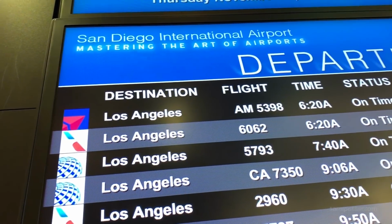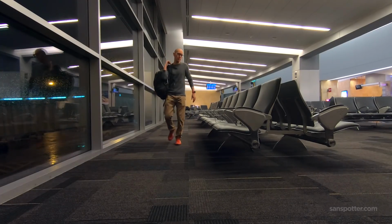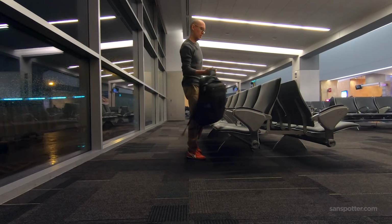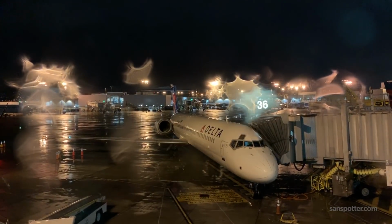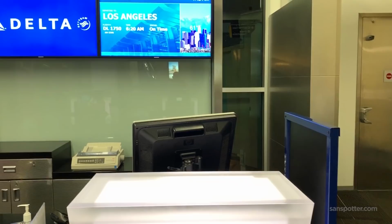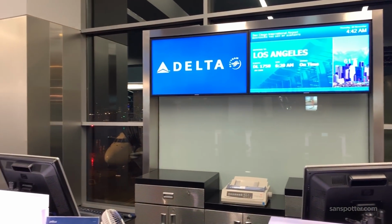Today we're flying up to Los Angeles on a Delta Airlines 717-200, flight number 1750, and a very short 109 miles. Anyway, I've never been on a 717 between San Diego and Los Angeles before, and my fingers and toes were crossed that they weren't going to cancel this flight because of the weather. I wanted this one bad.